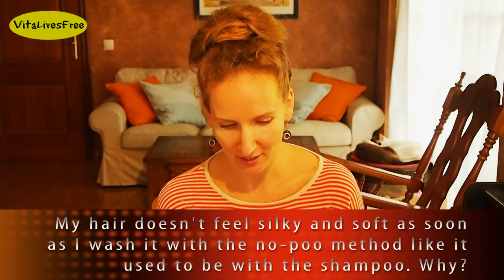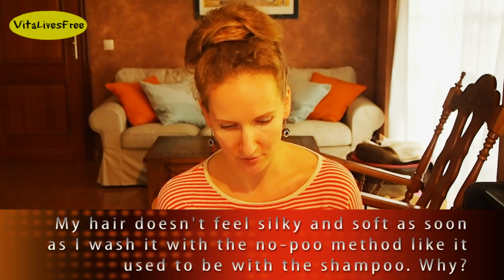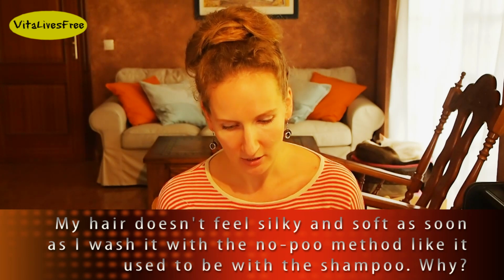Question number 4. My hair doesn't feel silky and soft as soon as I wash it with the No-Poo method, like it used to be with a shampoo. Why? Well, that's a very simple answer. It's because there are no more silicones, silk proteins and other chemicals coating your hair anymore. Now this might sound weird, but have you ever touched a wet cat's hair? It's actually not silky at all, and it's kind of sticky, but once it dries, it becomes totally soft and silky. So that's exactly what happens with our hair as well.